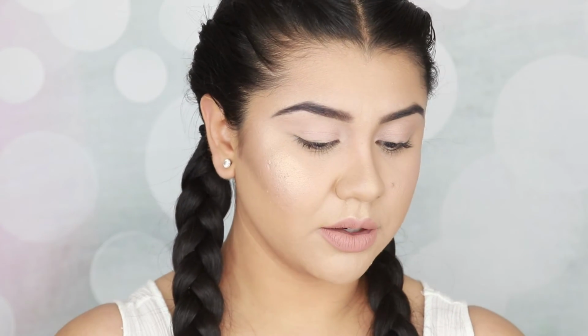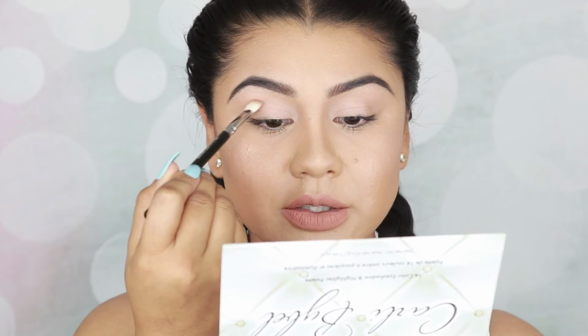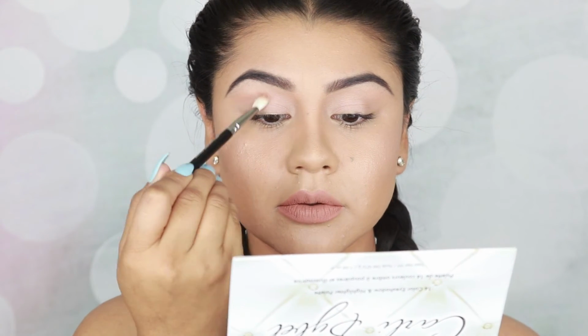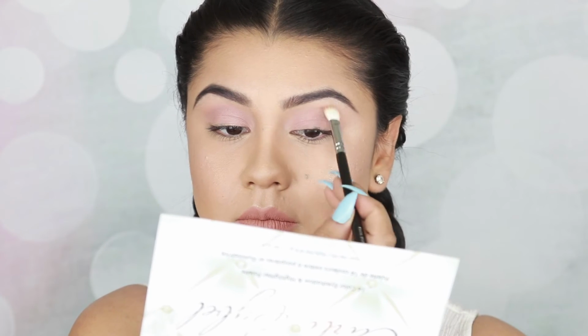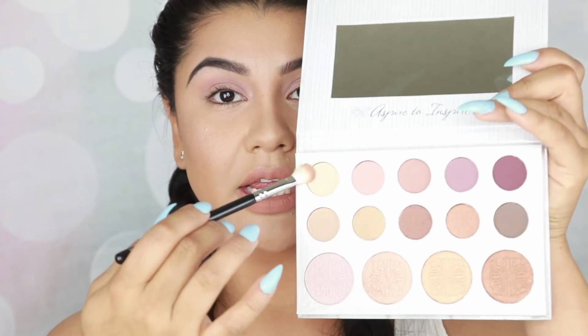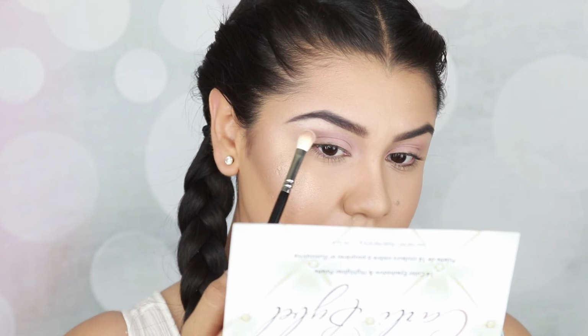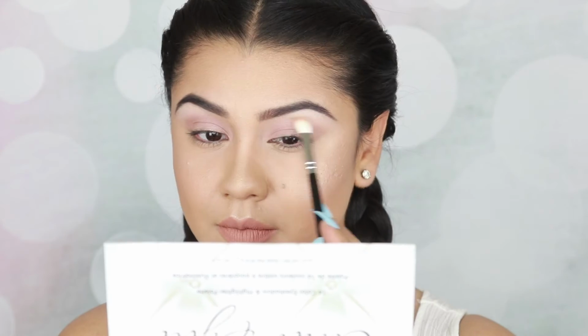So I'm gonna start off with the 227, and I'm gonna grab this center shade right here, and I'm going to apply that in my crease area. Now with the same brush, I'm going to use this lighter shade right here, put that underneath my brow, and then blend that in with the first shade.